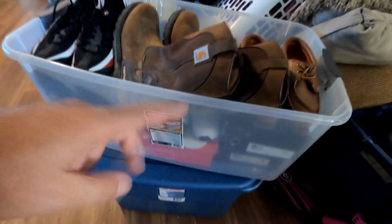Yeah, we've got all kinds of shoes. These are Timberlands, just in case you're wondering. I got some Air Maxes down here, Carhartt boots. We've got all kinds. And then there's more shoes down the bottom one as well. And yeah, all these have to be researched and put online.